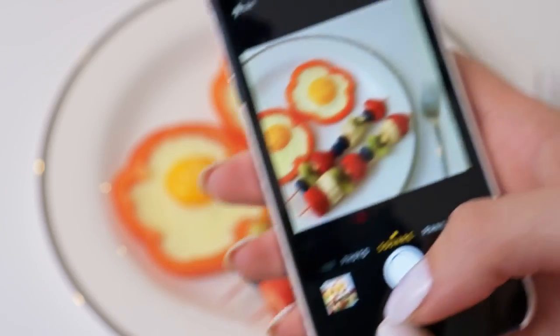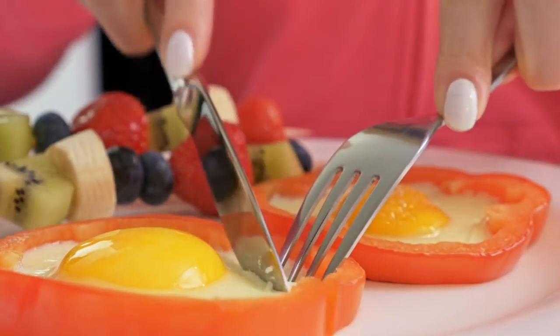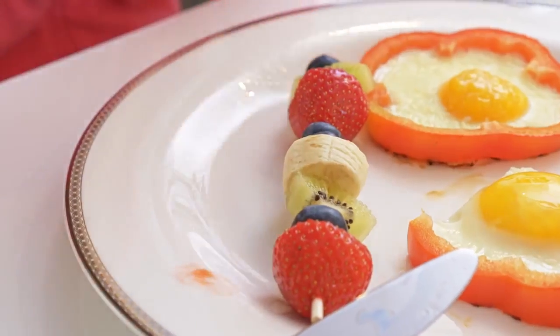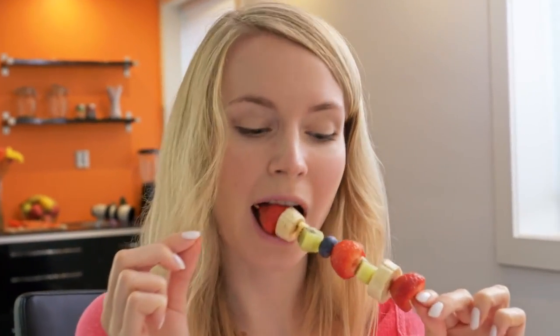I mean, come on, don't deny it, I know you do it too, we're all guilty here. No, but seriously, I think this is a great breakfast for when you have a bit more time and you want to eat something healthy but also have fun preparing it. Breakfast for champs for sure.